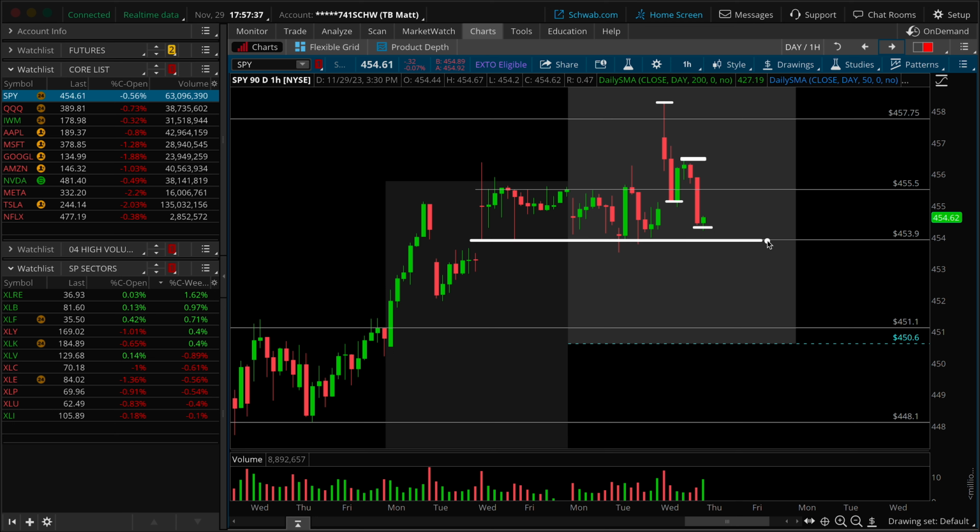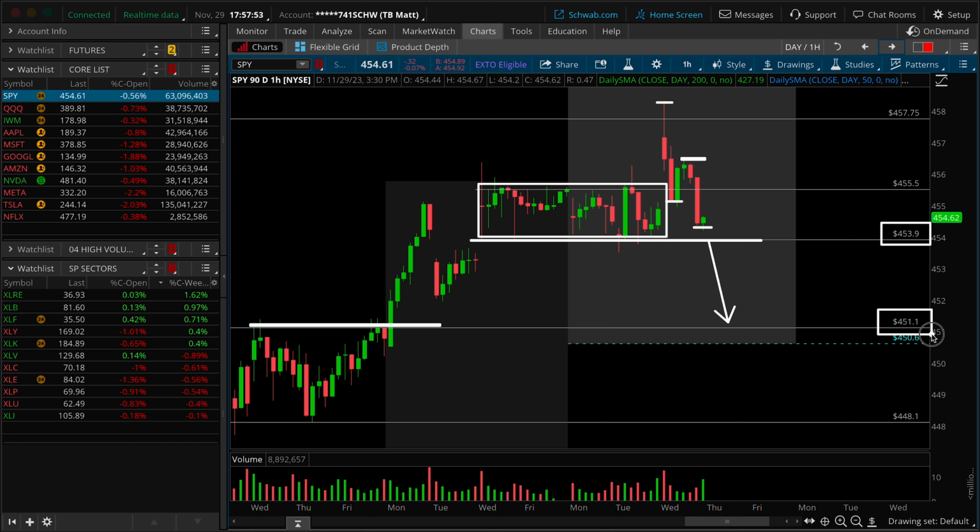On the daily chart, we're making the argument that these are all roughly equal lows. This was a neutral hourly trend, so we don't technically have a breakdown searching for the daily high or low yet. But once again, it's very, very obvious that taking out 453.90 produces the pullback a little bit deeper to that daily breakout point here, 451.10. So everybody should be on the same page there.